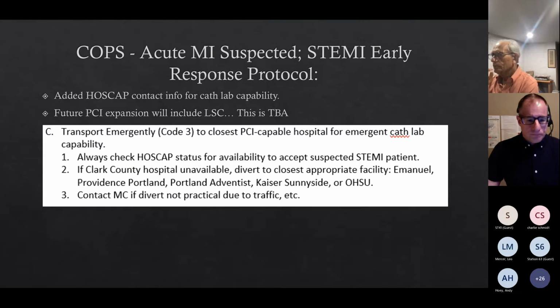So always check the HOSCAP status for availability to accept the suspected STEMI patient. That means that if PeaceHealth has multiple patients on the table, they may temporarily be unavailable. Our preference will always be for a Clark County hospital, and if a Clark County hospital is unavailable, then we'll divert to a PCI capable hospital in Portland: Emmanuel, Providence, Portland Adventist, Kaiser Sunnyside, or OHSU, with the caveat to contact medical control if that is not practicable due to traffic or other reasons.